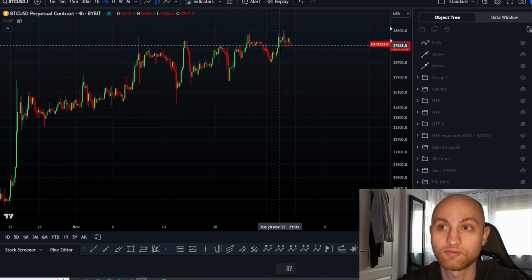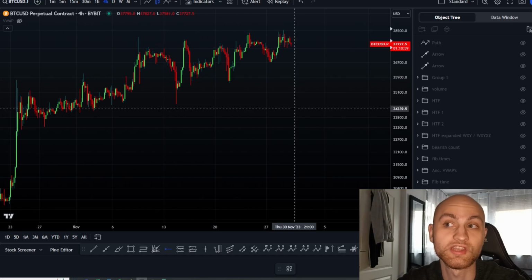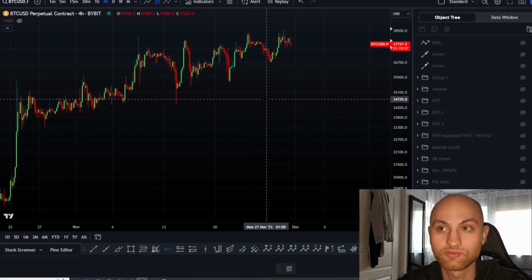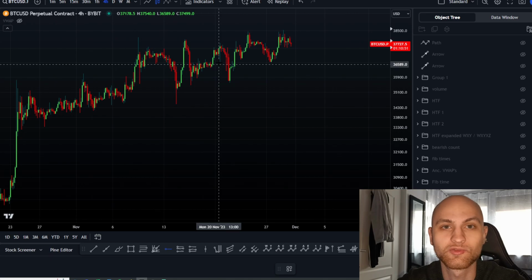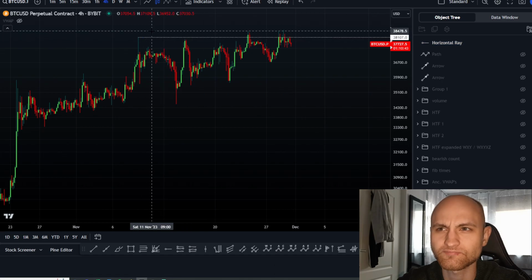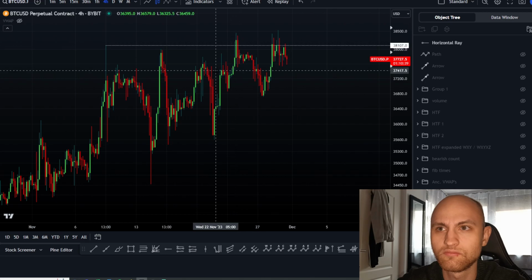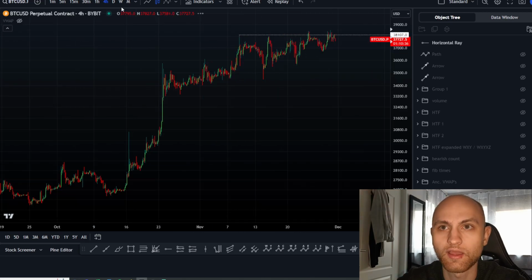This range here is now intact, and in my opinion, slowly but surely a bigger breakout to the upside or a reversal to the downside is now already pretty close, coming closer and closer every day. And yeah, let's take a look at what the probabilities for each scenario are. So we have had this high here where we have seen now already two fake outs above.